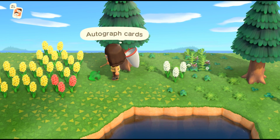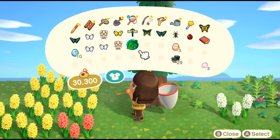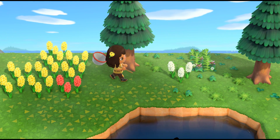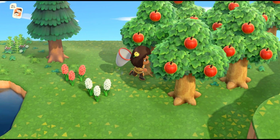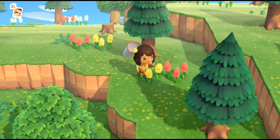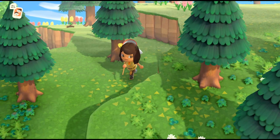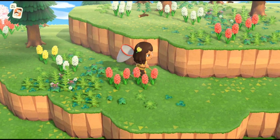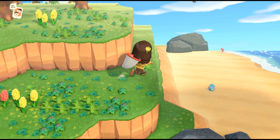Oh yay, autograph cards. I wonder what these look like. Oh, I think you can only put them on walls, so we'll have to check what the autograph cards say. All right, I've got plenty of fruit. Oh dang it, plenty of fruit that I need to put down. I thought I heard a bell cricket, but I'm not sure if I'm in the mood to try to dig a bell cricket up right now. And then, oh, what's this?